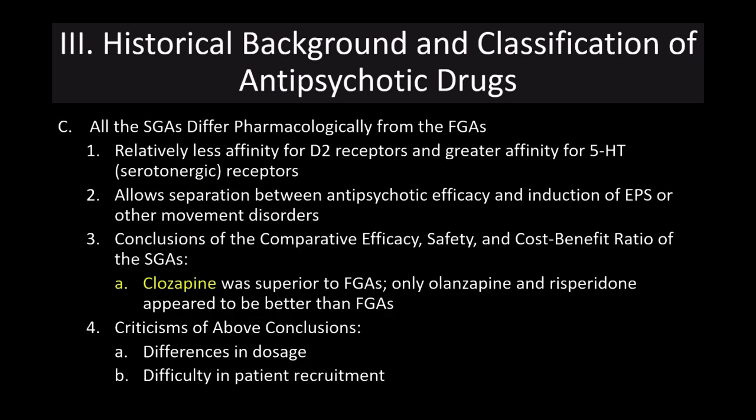So all the second generation antipsychotics differ pharmacologically from the first generation antipsychotics. They have relatively less affinity for the D2 receptors and greater affinity for 5-HT, the serotonergic receptors. They allow separation between antipsychotic efficacy and induction of extrapyramidal symptoms or other movement disorders. Here are the conclusions of the comparative efficacy, safety, and cost-benefit ratio of the second-generation antipsychotics. Clozapine was superior to first-generation antipsychotics. Only olanzapine and risperidone appear to be better than the first-generation antipsychotics.